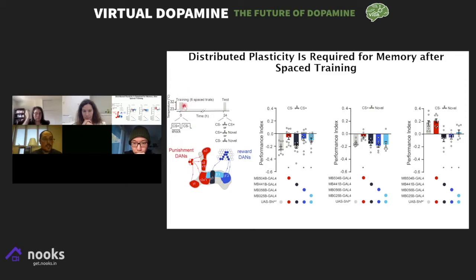By raising the temperature during training to 33 degrees, we could block the activity during training, and then reestablish the activity of these neurons by lowering the temperature and testing at room temperature. If we target the activity of the major punishment dopaminergic neurons, here in red in the vertical lobe, we could see in this second column that blocking the aversive dopaminergic neurons impairs memory formation in comparison to the controls here in gray. Specifically, they impair the formation of the CS plus memory to the odor that was paired with shock, but have no effect on the CS minus memory.